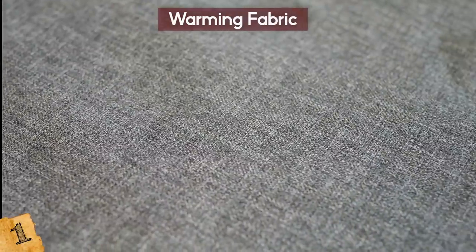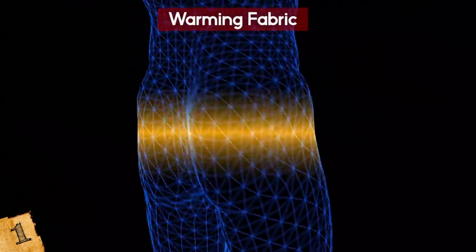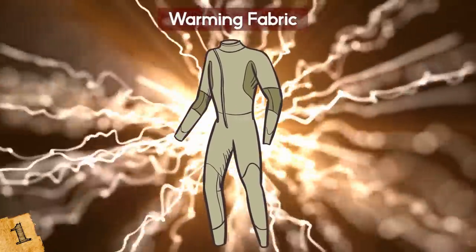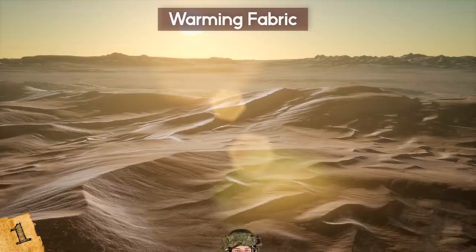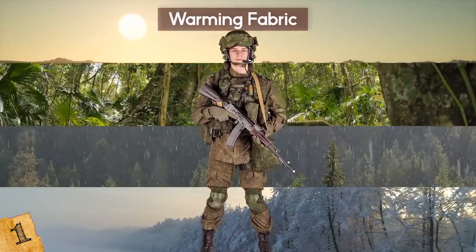The ideal final product will be lightweight and breathable, yet capable of reflecting someone's body heat back toward their skin. It will also carry an electrical current, enabling the delivery of extra heat via the use of batteries. The fabric would most likely be used for underwear. It won't solve all of the military's climate-related challenges and isn't without its own problems.